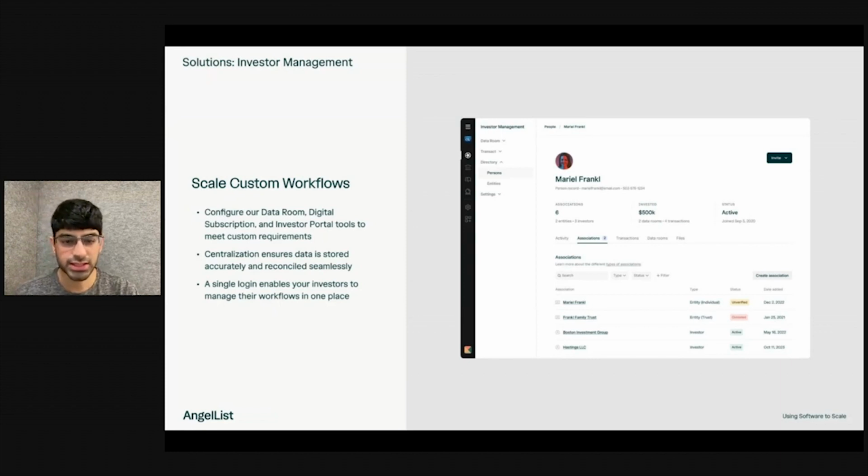Additionally, this centralization means that all of the firm's investor data sits within our unified data layer, making it seamless to automatically reconcile capital calls and distributions and automatically request updates from investors as their information goes out of date. That said, the classic operational trade-off with centralized databases like CRMs is having to spend more time making sure the data in the system is actually accurate.